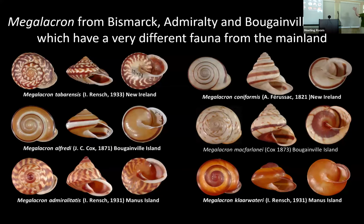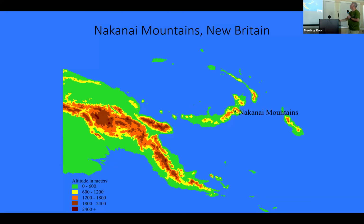So we're going to shift and go offshore. We're going to go look at some of the offshore areas. These Megalocrons are absolutely stunning. These are beautiful snails, and you find them on the islands north of New Guinea. You find them on Manus Island, the Bismarck Islands, so New Britain, New Ireland, those islands, and into the Solomon Islands. So Papua New Guinea has a semi-independent territory on Bougainville, which is one of the farthest west of the Solomon Islands. And it has these Megalocrons.